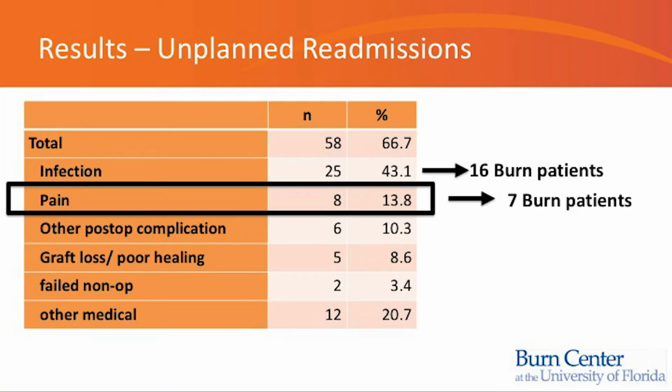Of the unplanned readmissions, infection was the most common readmission diagnosis, 43% of those patients, followed by non-burn, non-surgical related conditions such as pneumonia, UTI, MI, et cetera. That was at 21%. And then pain followed at 13.8%. And within the cohort of patients readmitted for infection and pain, 16 of 25 and 7 of 8, respectively, were patients with burn wounds.